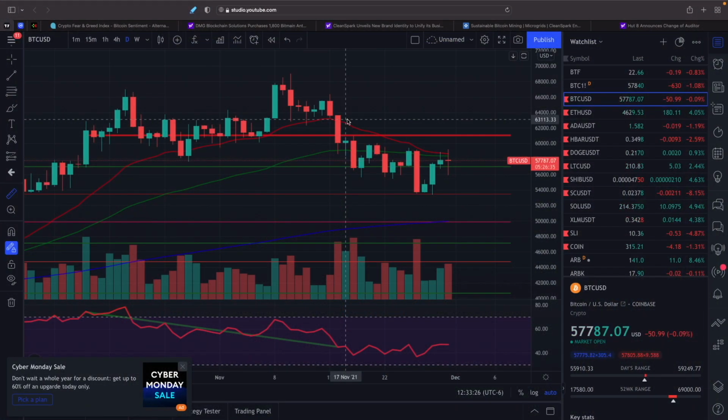So here's Bitcoin right now. It is at 57,781. It hit a high today of 59,249. So it surpassed the 20-day moving average and the 50-day moving average on the line chart, but then it came back down. It obviously tested and went below our support here at 57,000. It ended up at 56,000 roughly, or 55,910, before it bounced back up and it's come back down.